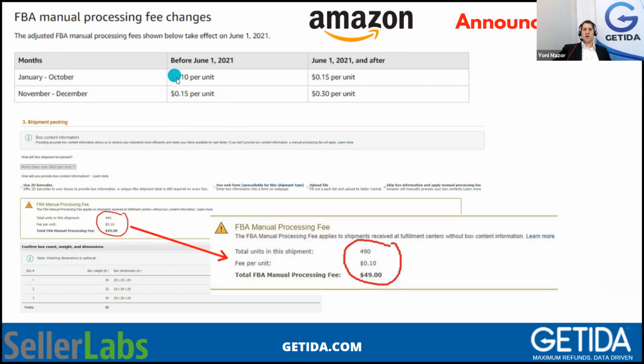They increased the fee. It used to be 10 cents per unit from January to October, or 15 cents per unit in November, December, Christmas time. But now they increased the regular season by 50%. So now it's 15 cents per unit, and November, December is actually double, from 15 cents to 30 cents per unit. Okay, because if you don't provide them the box content and the information of the inventory coming in, regular year, now it's 15 cents per unit.